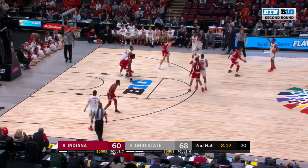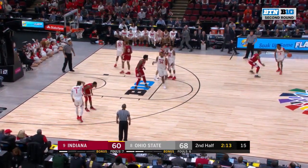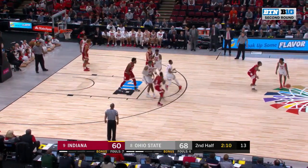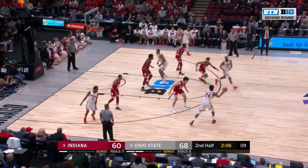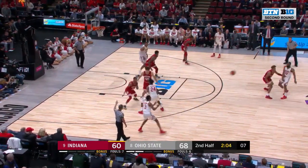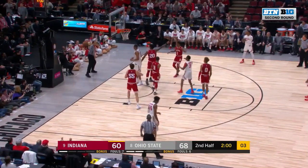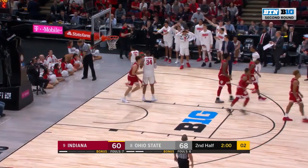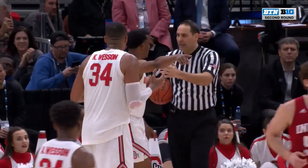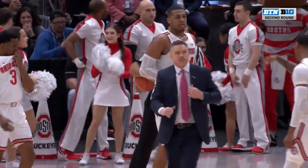Eight-point game. Now, if you're Ohio State, you don't want to let this defensive intensity of Indiana speed you up unnecessarily. You have the opportunity, if the floor is spaced properly, with how aggressively Indiana's defending everything, to maybe get something going toward the rim. Hoosiers have just one timeout. This play is aghast. Thinks behind the back, turns it over. There's a timeout on the floor. So finally, the media timeout.